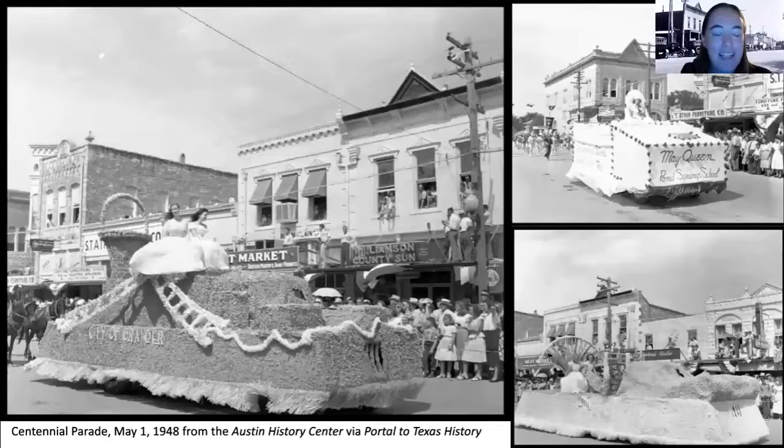But here is the City of Granger's float. And it's really fun. A lot of the floats look like that. A lot of other cities put floats in the Georgetown Centennial Parade, kind of as a measure of support, also as a way of advertising their cities. But if you look at the buildings in the background, it's one of the reasons I love this photo.